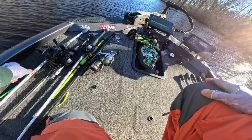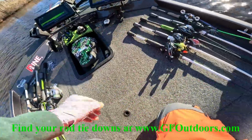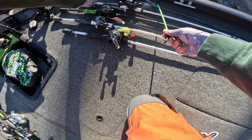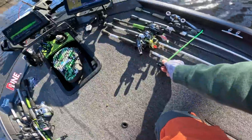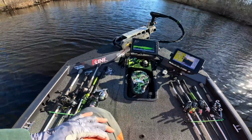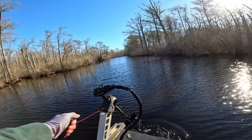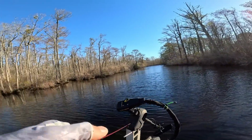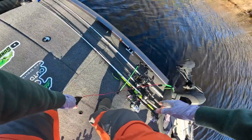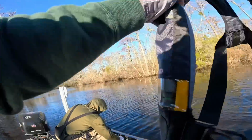But we're going to get everything strapped down. I have them old GF Outdoors rod straps right there holding on, so we're going to make that run. I mean, we just got to. It is what it is. So I think we got to get on that tree bite. I think that's how we're gonna potentially get the win, but like I said, we're gonna take a little bit of a beating getting out there, but if that's what we got to do, that's what we got to do.